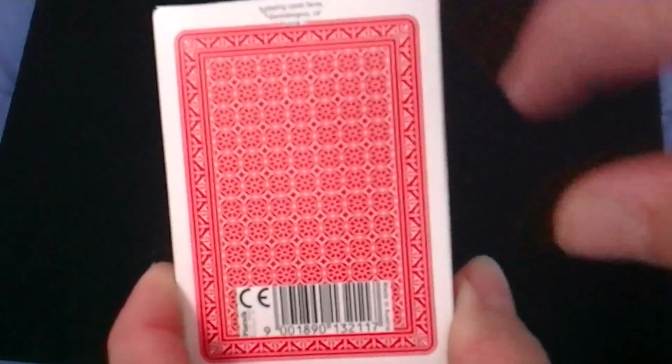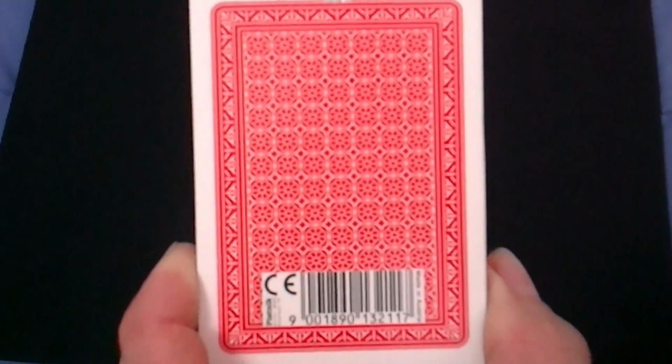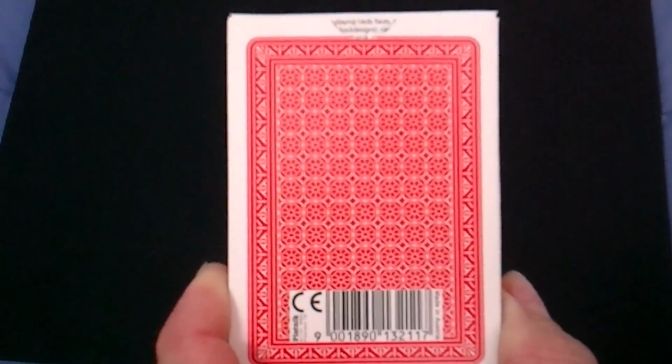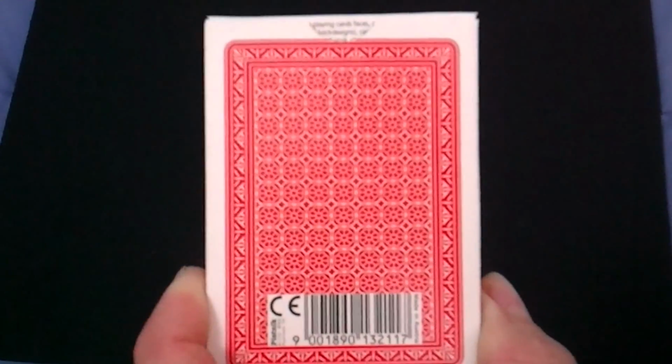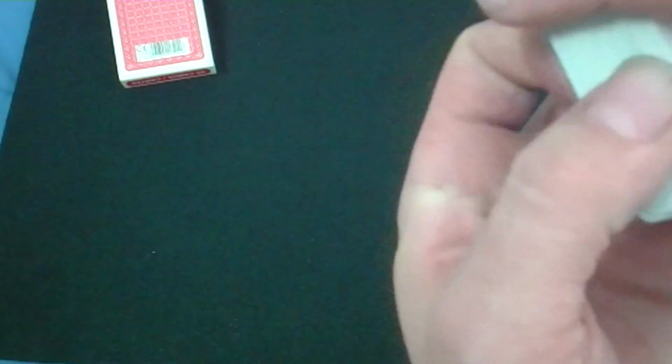There's no seal, as you can see in the back, so it's the back design, which is kind of floral, if you will. And similar to the Waddington's number 1 cards. And then there's a barcode at the bottom. Some trademark stuff on the flap. Open up the cards. Here's what we get. And I will compare some of the other Piatnik decks as well, once I do those reviews over the next couple of days.